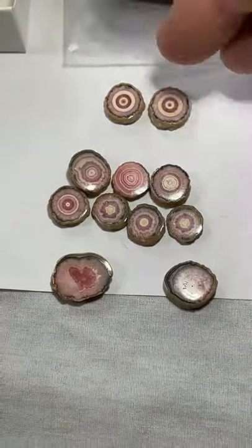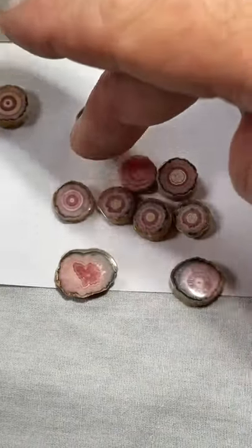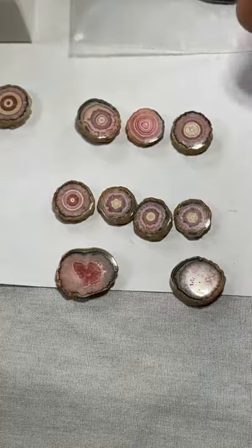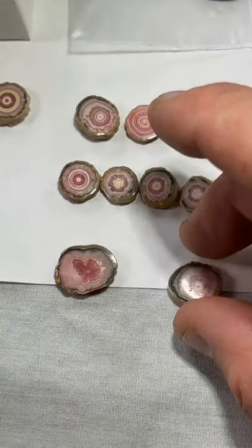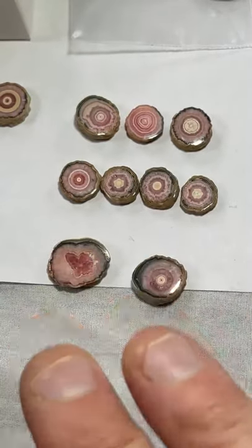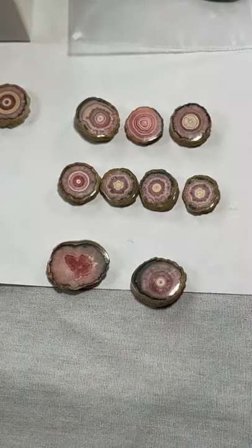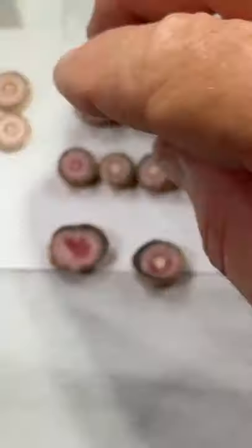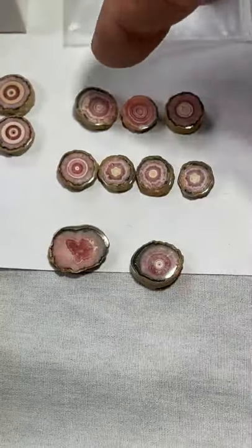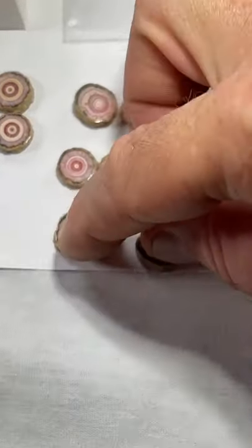So this is going to be $30 for that pair, and these are 15 each, and these are 10 each, and these are going to be 20. So if you like any of those, I'll sit here for a minute. So this is 30 for the pair, 15 each, 10 each, 20 each.